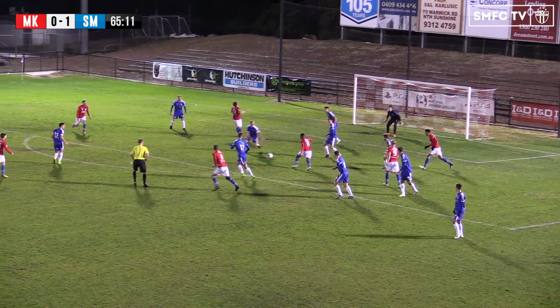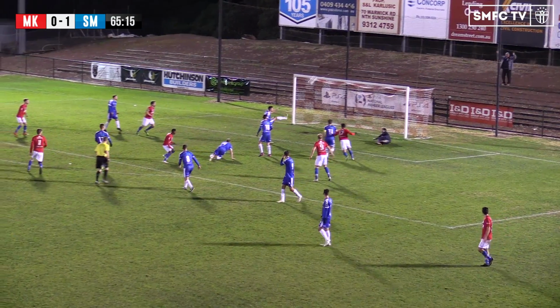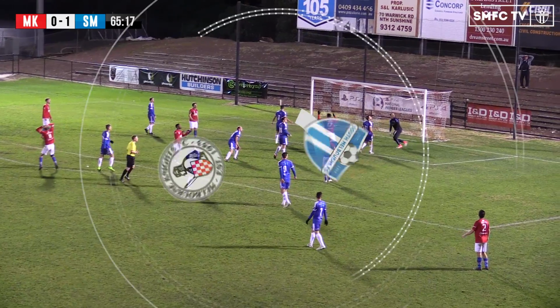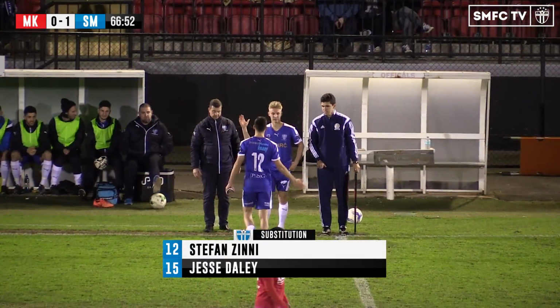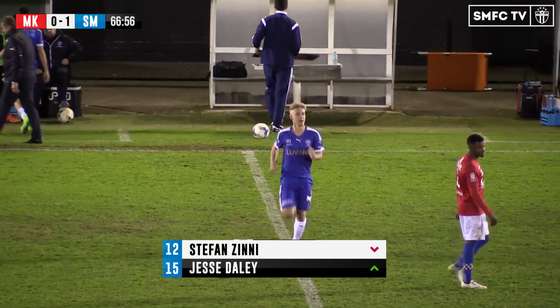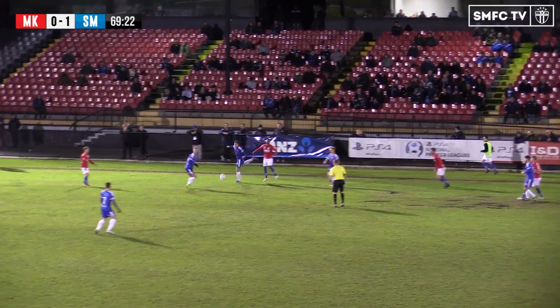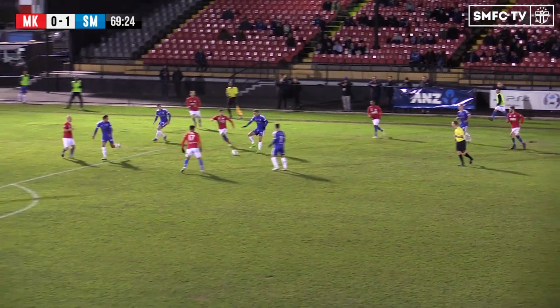Deflection shot put South Melbourne in the lead, and a deflection there came off the crossbar and out for the Melbourne Knights, but they've got another corner to keep on the attack with Hicks in the corner. He did start last week, did Jesse Daly, and he's one of the youngsters at South Melbourne that's shown plenty. He had a hamstring injury a couple of weeks ago and missed the Hume game. I'd suggest he probably missed this game as well.